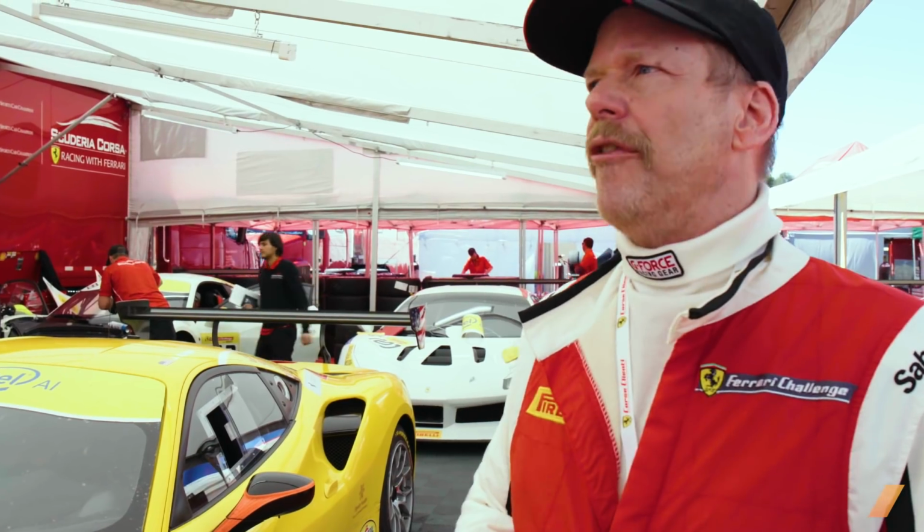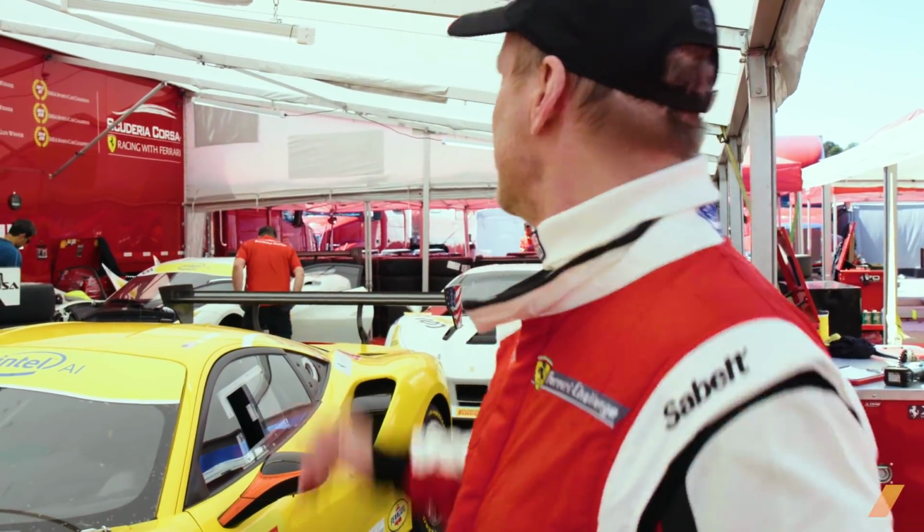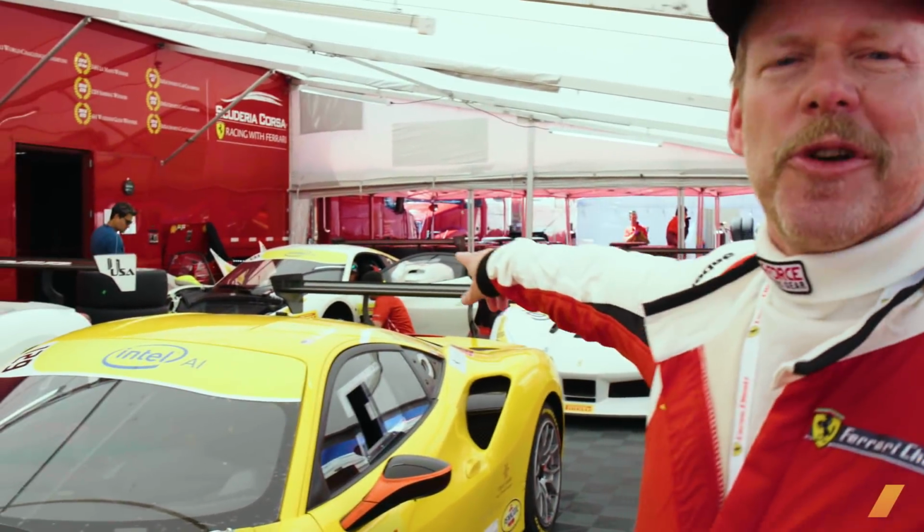I happen to be driving a car today with someone you might be familiar with, Michael Fassbender, the actor. You might know him best as young Magneto in the X-Men series. And Ferrari's been nice enough, they're letting me share his car here for some testing. And it's that white one back there with the hood off.